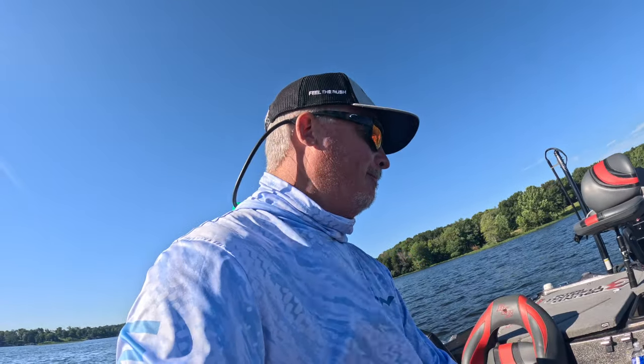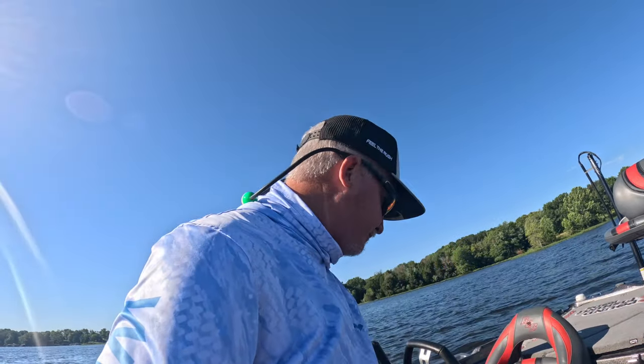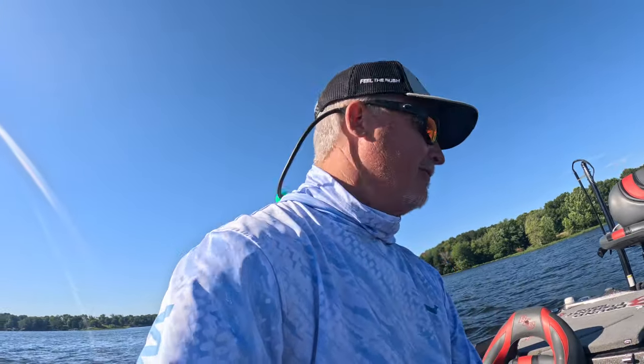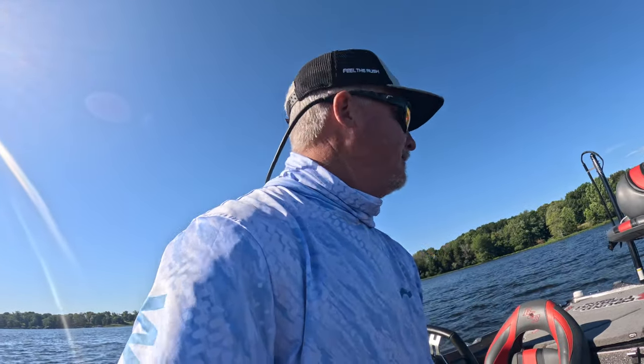Right now the bite's been on a paddle tail, so I've been using that, but I still throw a hair jig from time to time just to see when it comes back, because I know that profile is a big factor. What else can I show you guys? Yeah, so coming prepared for different things you're going to be doing all day is very, very critical in my opinion, putting fish in the boat, and that's what we're doing right now.